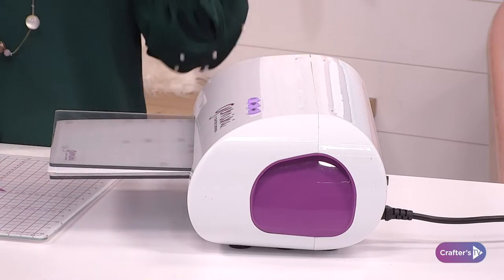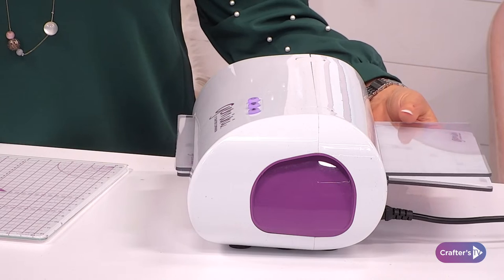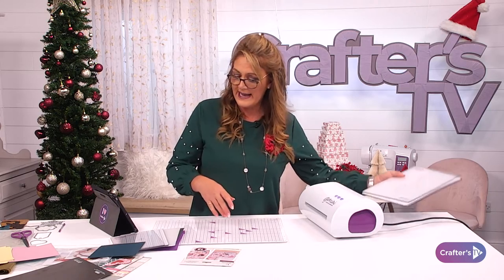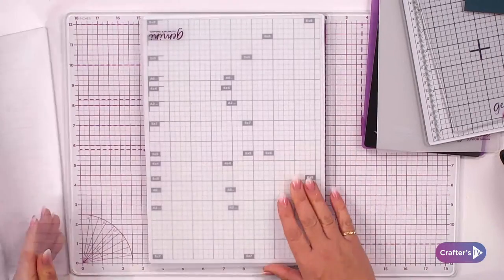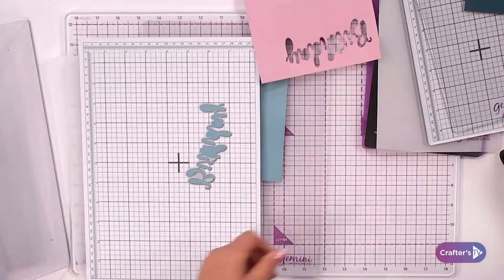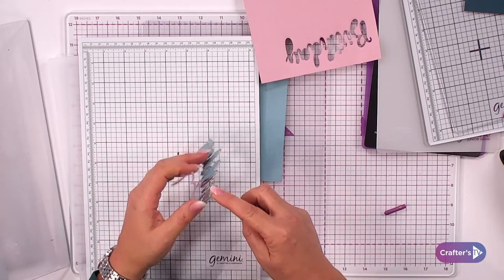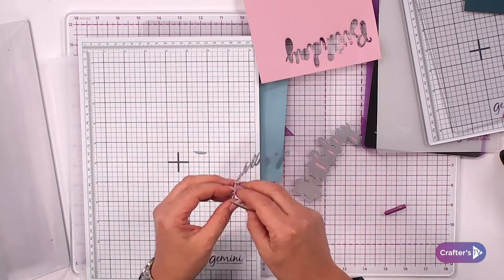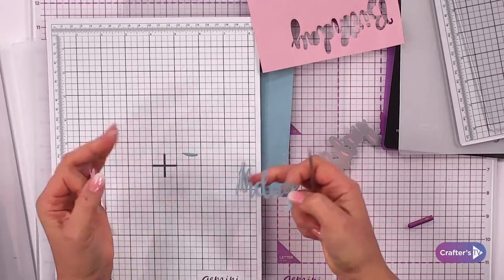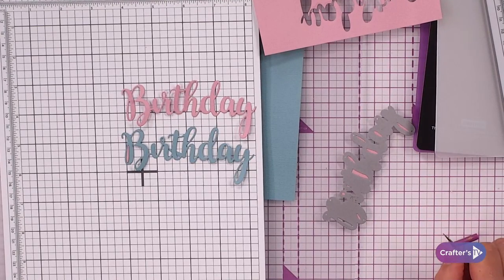So we take that through. Now, I've only put one thing through here, but if you wanted to, you could be putting so much more through your machine at one time, because you've got that whole plate size, that would say 9 by 12.5 inches. You've got all of that there. Look at that, two layers, absolutely no problem whatsoever. Look at this. I've cut that sentiment without any problems. There we go. Let me just separate the two. There we are. Look at that. Double birthday straight away. One pass of my die cutting machine.